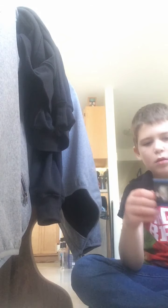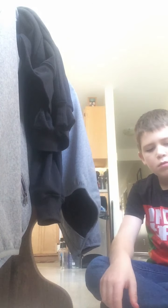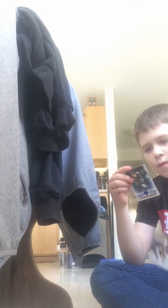Gonna grab just a chunk of it. Or maybe just the whole pile. Yeah, just the whole pile. Oh, whoops. These is an all-star standout of Matt Barzal. Patrick Kane. Nice card. Yeah. Standouts, Connor Hellebuyck. And then we got Nathan MacKinnon.